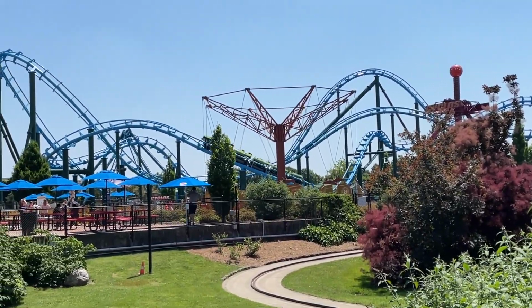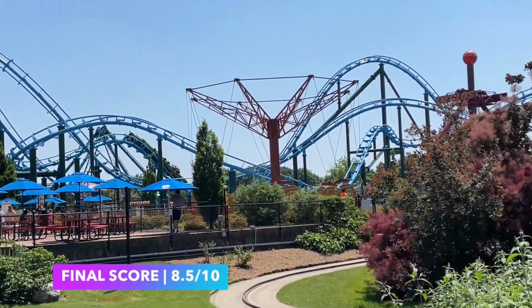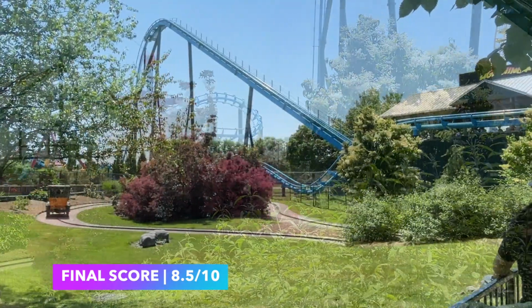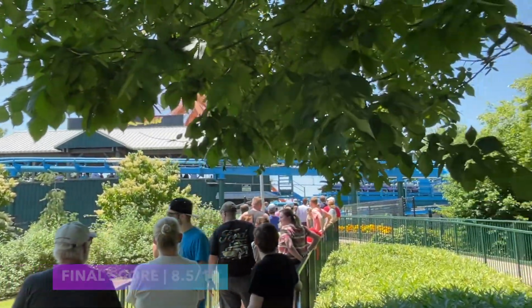Either way, I think I'll be rating Lightning Run an 8.5 out of 10. The ride currently sits just outside of my top 25, and it is ranked above a decent amount of the full-scale hypercoaches I have ridden.